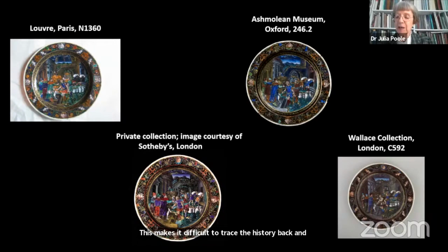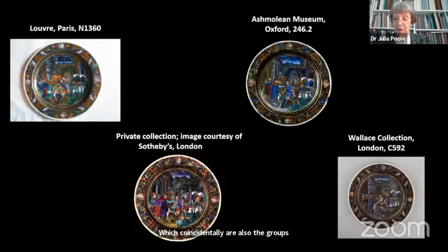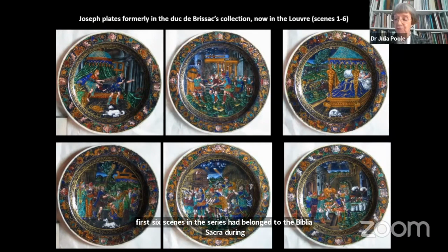First of all, by looking at the 2 largest groups of plates surviving together, which coincidentally are also the groups which appear to have been together longest and are most similar in appearance. The most secure of these 6 plates, depicting the first 6 scenes in the series, had belonged to the Duc de Brissac, and during the French Revolution was seized by the revolutionary government in 1793 and transferred to the Louvre in 1794. They might have been 6 plates which were mentioned in the inventory taken in 1696 after the decease of a famous collector, Everard Jarbach.